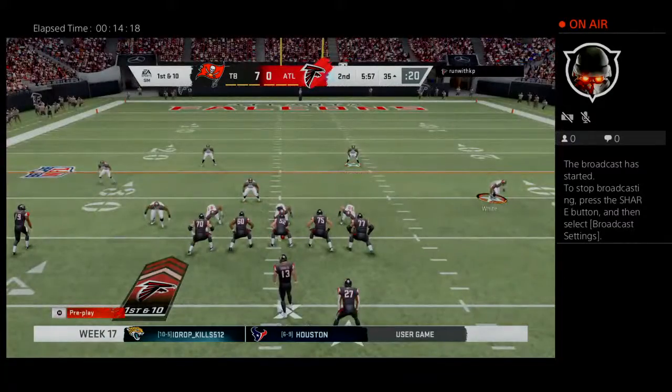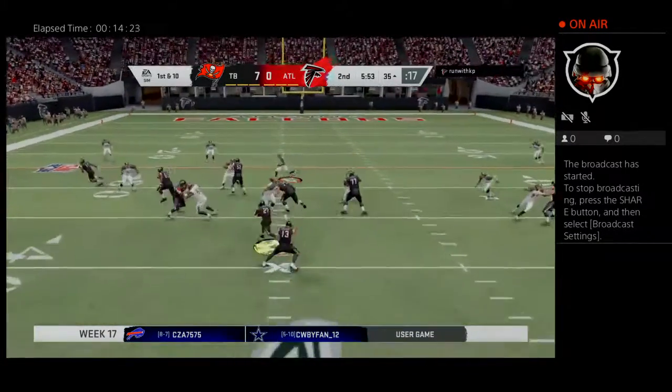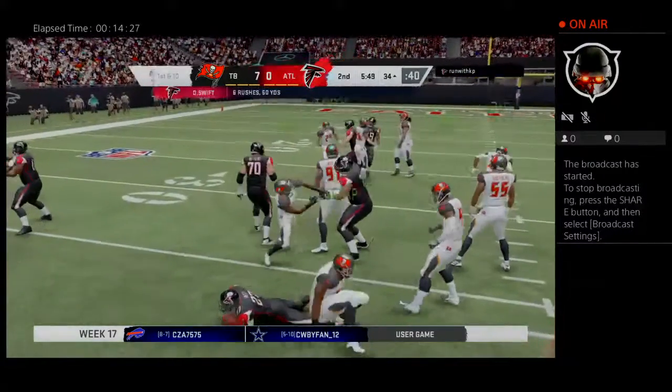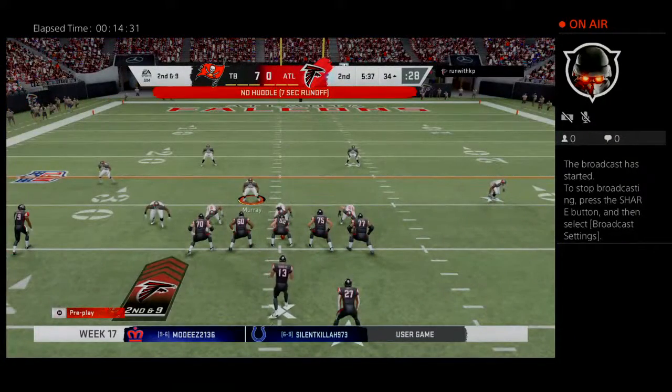Here's another 1st and 10. 64, weak. Set, go. On first down, Swift. Just a yard on the first down carry, so it's 2nd and 9.